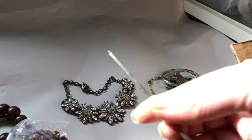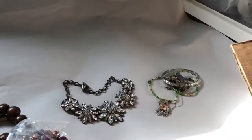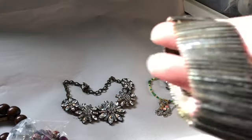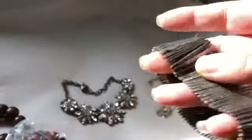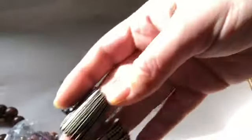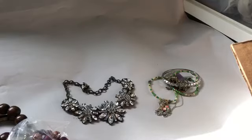Then I have this long bar with nothing on it, and it's very magnetic, so not gold. This funky bar necklace, or bracelet, I'm sorry, can't even talk. That'll go in a bracelet lot.